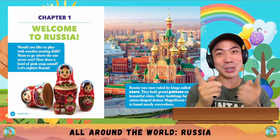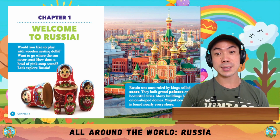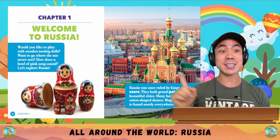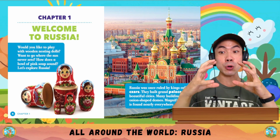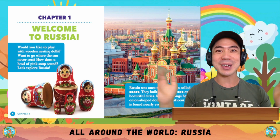Let's explore Russia. Russia was once ruled by kings called Khazars. They built grand palaces and beautiful cities like this. Many buildings have onion-shaped domes. Magnificent art is found nearly everywhere.